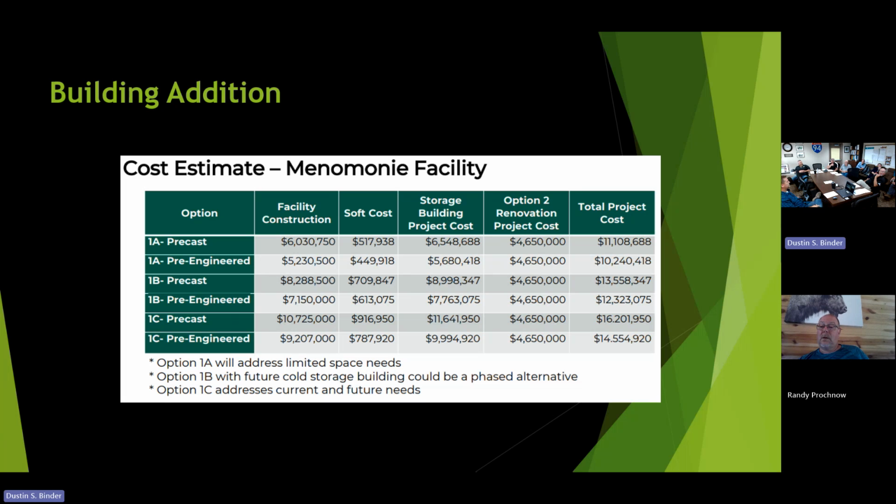And wash bay. But if we renovated this building, and I'm just gonna look at option 1A, these would be the cheapest solutions to renovate the existing building plus an add-on. You're looking at, just say, $11 million. Not cheap. That's why, like I said, right now, I think the best case scenario is we put it on the back burner for now.